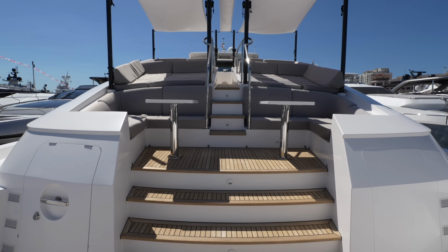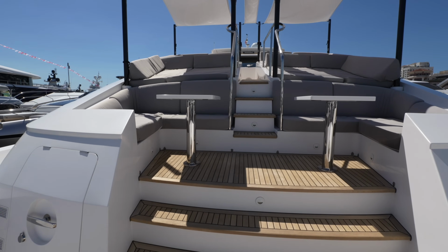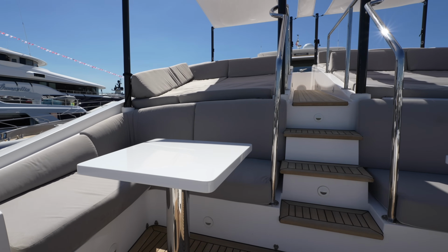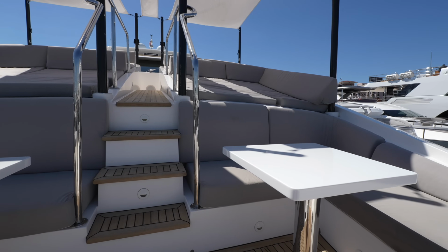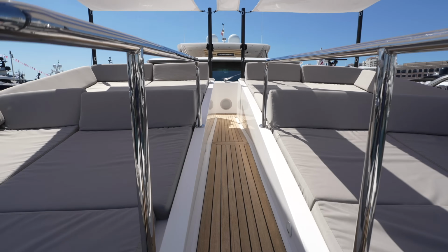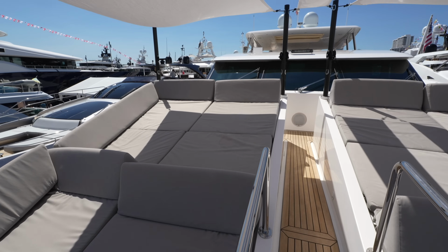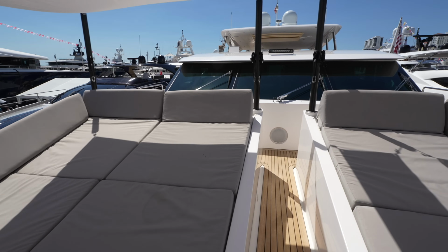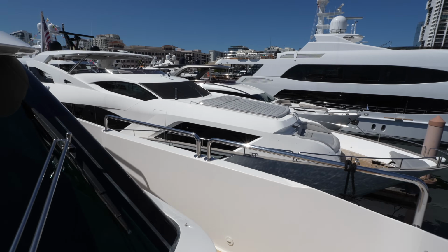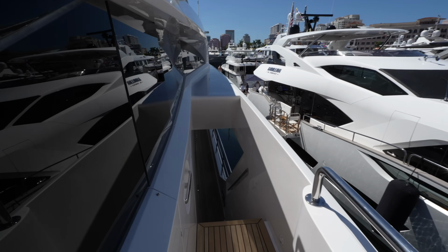Now this is ultra impressive. You get so much real estate to play with out here. I am a big fan of how this is set up. But of course, you'll have to let me know what you think in the comments, as always. Excellent use of the space, in my opinion. And we'll head back down from the opposite direction. Here's that door to the bridge.